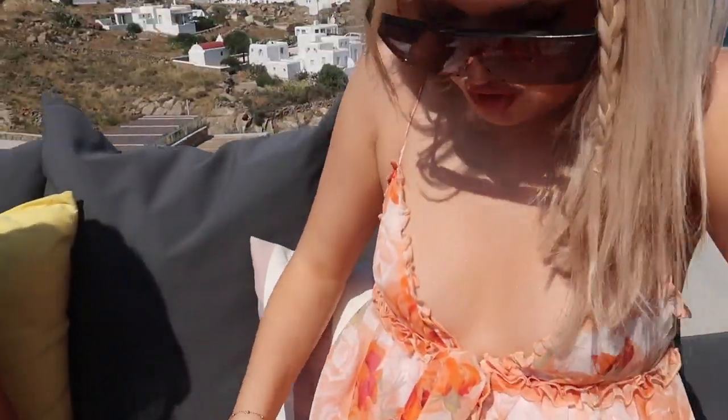I'm currently in this dress top thing from Revolve. Adorable, but very short. Couldn't really wear it as a dress, ultimately. These sunglasses are from Key Australia and we're currently at breakfast.